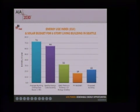So we know that the best buildings in Seattle are running at 32. We know that we can't be more than 16 because that's all the energy we can generate. So what do you do? The first proposal for the building had an EUI of 22. And that drove a large panel of PV that covered the south surface of the building.